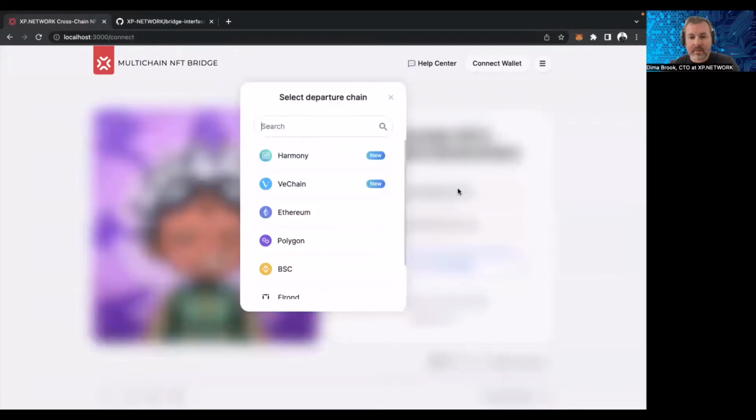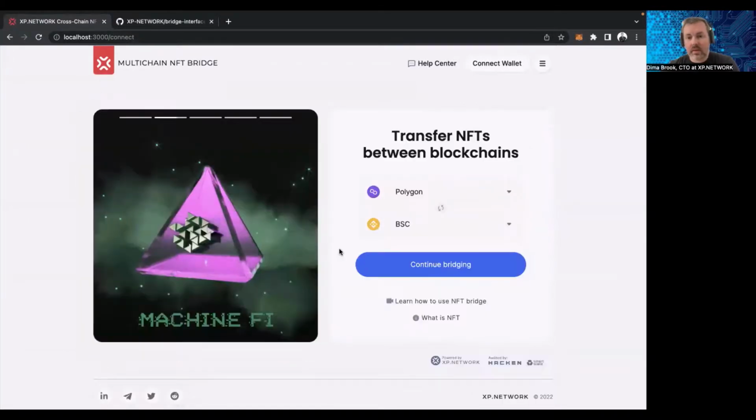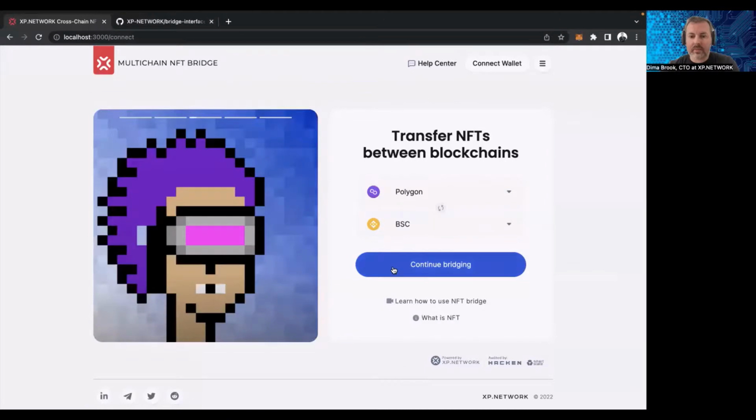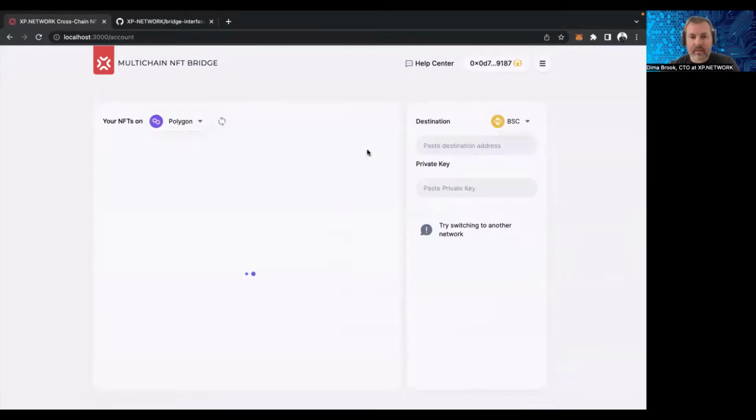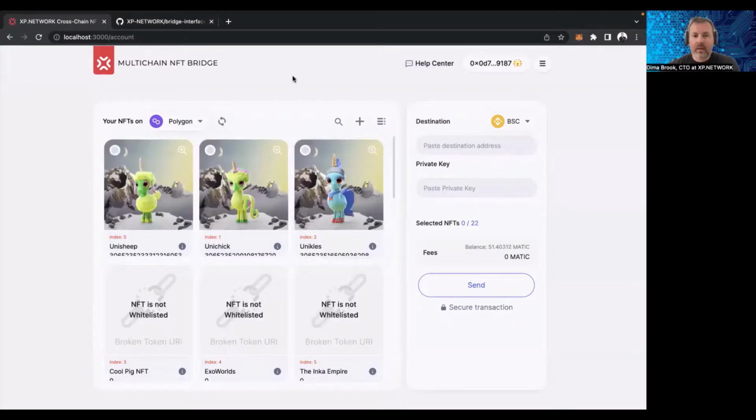And let's do that. Let's just go to Polygon because we just sent our NFTs there. And let's say we want to send them back to BSC, for example. Let's connect with our MetaMask. And we are inside the bridge, on our local host. Here you can again provide your private key for signing multiple transactions at once, and the public address of the receiver of the NFTs.